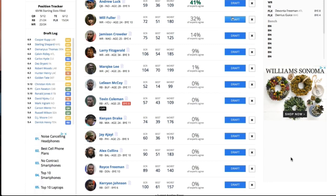So regrets or no regrets? I got some regrets. I don't have a ton of regrets because I think that's a sixth rounder we're talking about. And, of course, yes, we have Devontae Freeman. So all the things that could happen: either Freeman goes down, Tevin steps in, he's an RB1. Tevin stays healthy, he's a potential RB2 flex starter if we need him. Tevin stays healthy, he goes to another team, he's his own man next year, and Devontae Freeman's still on our team. All those things could play out.